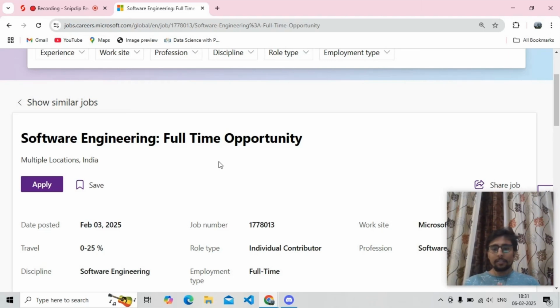Today I am excited to share an incredible full-time opportunity in software engineering at Microsoft. Whether you are a fresh graduate or an early career professional, this role could be your chance to work with one of the world's tech giants. This role is for an individual contributor position in software engineering based on-site at Microsoft. So let's break down the details, the responsibilities, and the qualifications, and what makes working at Microsoft so unique.